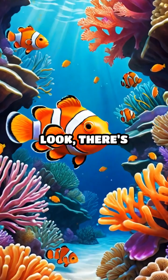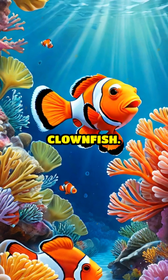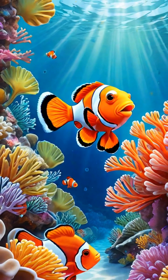Good job! Look, there's Charlie, the clever clownfish, hiding in the coral. Charlie's favorite letter is C for clownfish. Can you say C? Awesome!